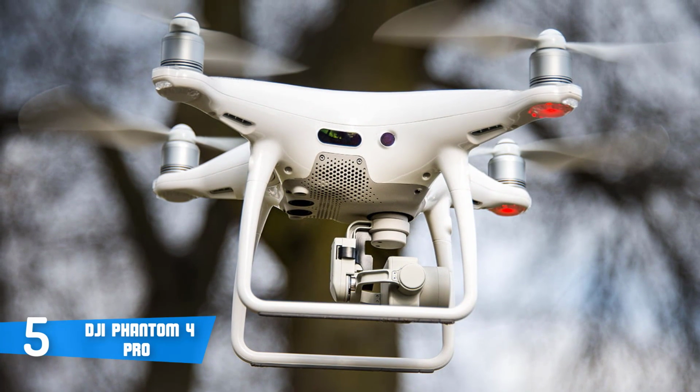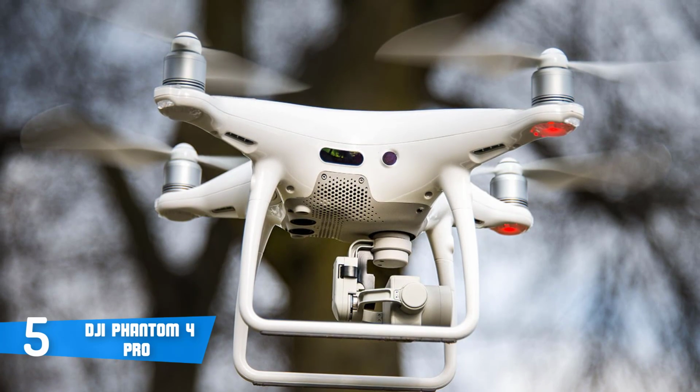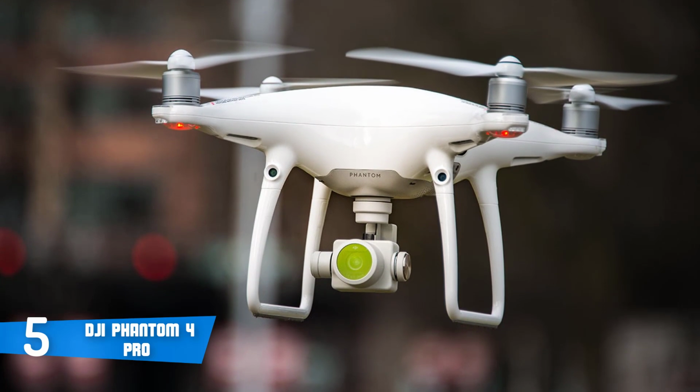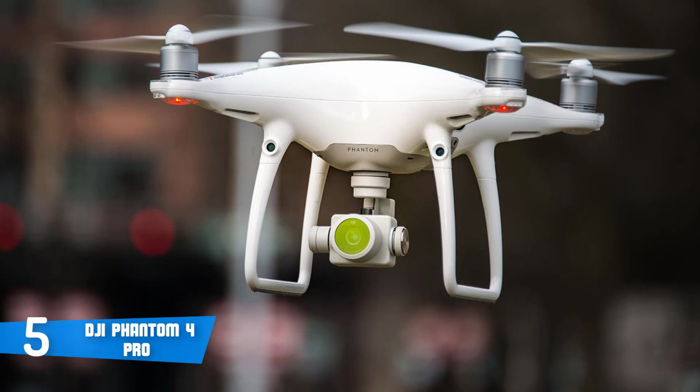Moreover, a single battery will net you up to 30 minutes of flight, but expect about 24 minutes in the air to be safe. To be specific, it has a 5870 mAh battery hauling around a 3-pound drone at up to 45 miles per hour.